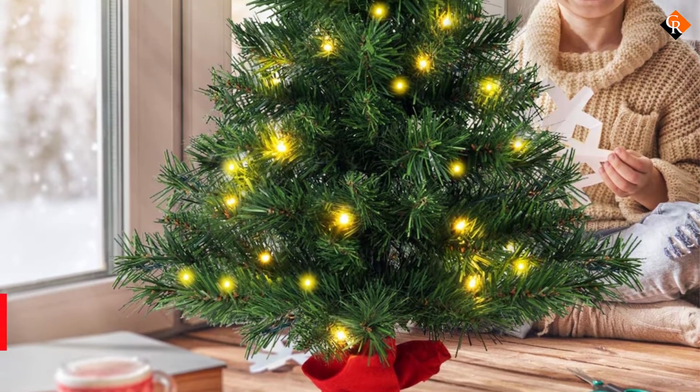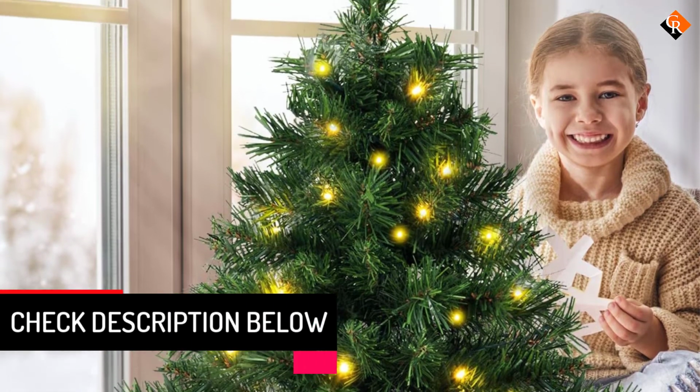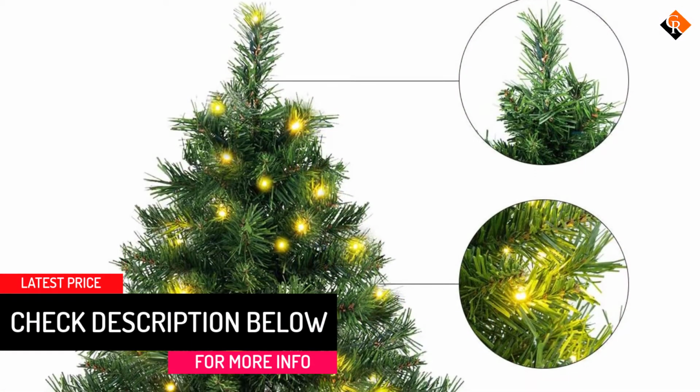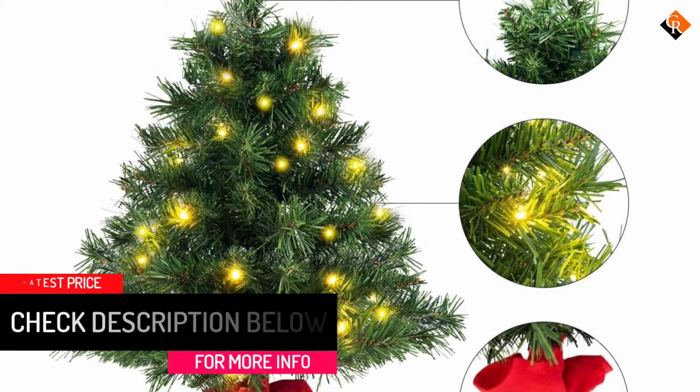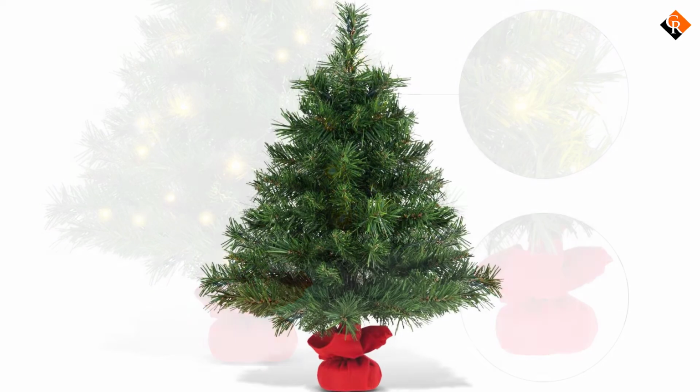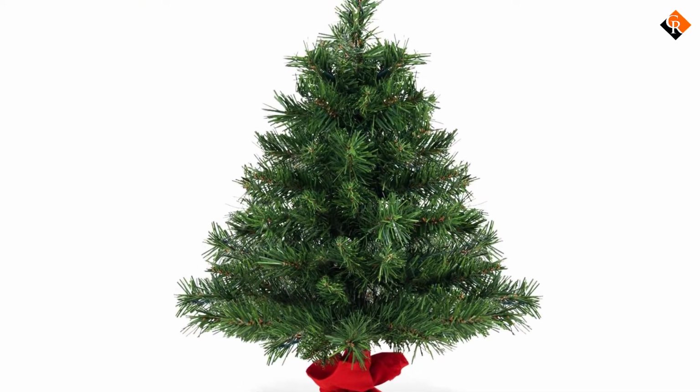The base of the tree is weighted to keep it upright and wrapped in decorative red fabric, but some users said the base could be heavier. There are 35 soft white LED bulbs and 71 branch tips you can hang ornaments on, though the tree looks fine even without decorations.